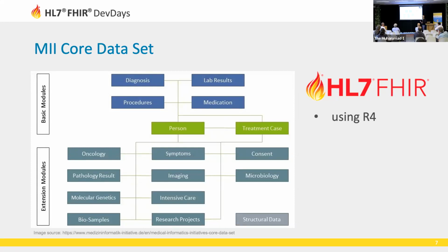And in the phase we're currently in, we are building those extension modules with more complex data models and use cases, which are also harder to get from the primary systems in a structured way. What else? We are on FHIR release 4 and will also stay there because it's aligned to the other stakeholders in the German healthcare system. So right now, no intention to move to R5 or anything. It's all R4 at the moment.